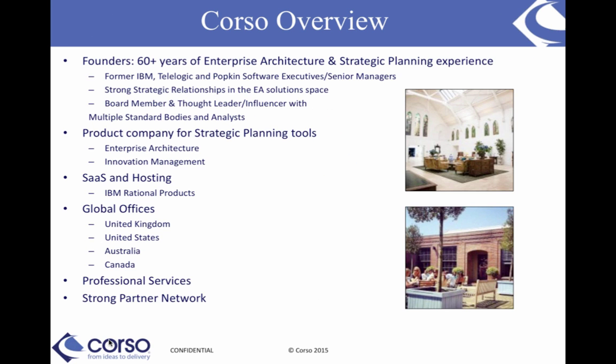Okay, so just a little bit about who Corso are. We're actually an enterprise architecture and strategic planning software company. So we've been involved in both enterprise architecture and innovation management for some time now. We started off with a company called Popkin Software back in the 80s, and Popkin Software created a tool called System Architect, which we were responsible for. And then we went through with Popkin Software into a company called Telelogic, who acquired Popkin, which is a Swedish company. And then we started to look at things like requirements management, how that fitted with enterprise architecture. And then from there, that company was also acquired by IBM.